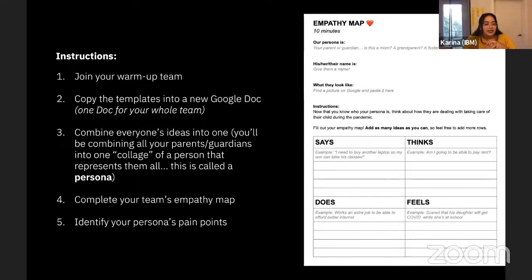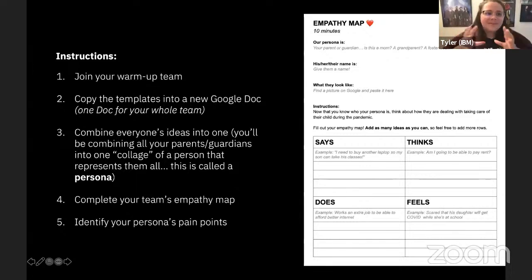So I'll stop there. That is a summary of what you're going to be completing. Tyler, did I miss anything? No. Just remember, put your experience with your own parent or guardian in here. It's not going to line up exactly with your teammates, and that's fine. We want to see where there are commonalities and where there are differences so we can get a good view of that quote unquote persona.